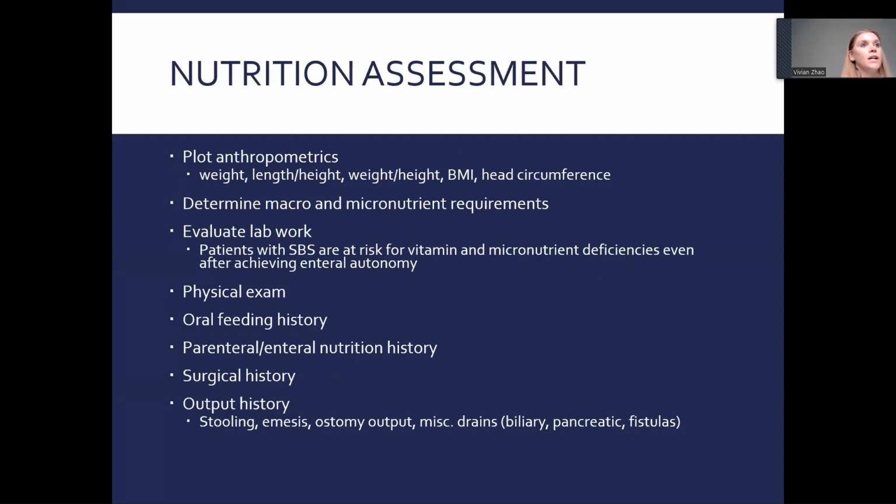So your nutrition assessment, it's pretty straightforward with some exceptions. You want to plot their anthropometrics, so their weight, length for height, BMI, and head circumference for the pediatrics. For your adults, you're going to plot their weight for height and their BMI. Determine their macro and micro requirements. So this is important when it comes to whether they're on parenteral nutrition fully dependent or if you're transitioning them to enteral, making sure that they're getting not just macro needs, but getting their micro needs. So this will come in with evaluating their lab work.